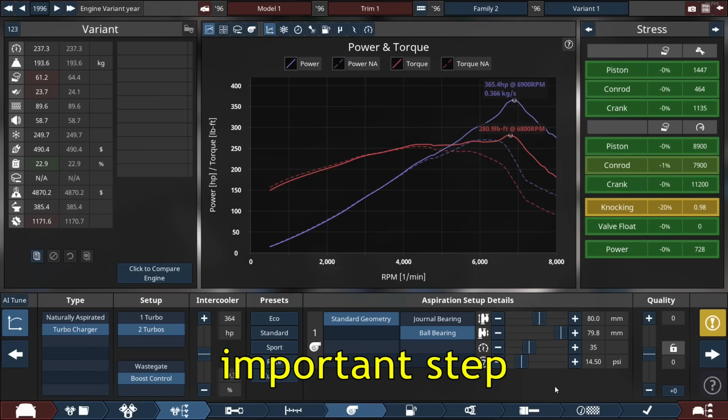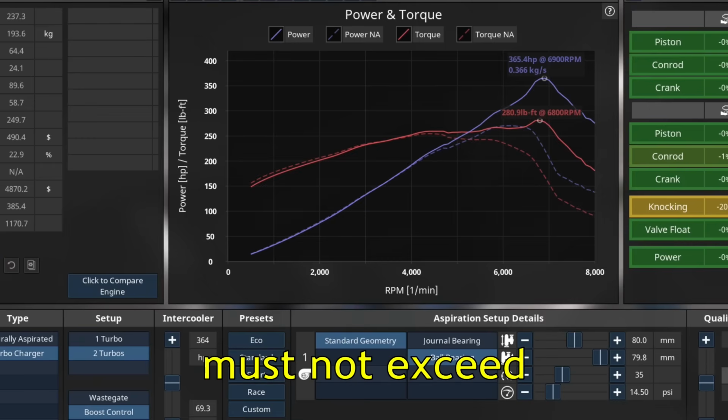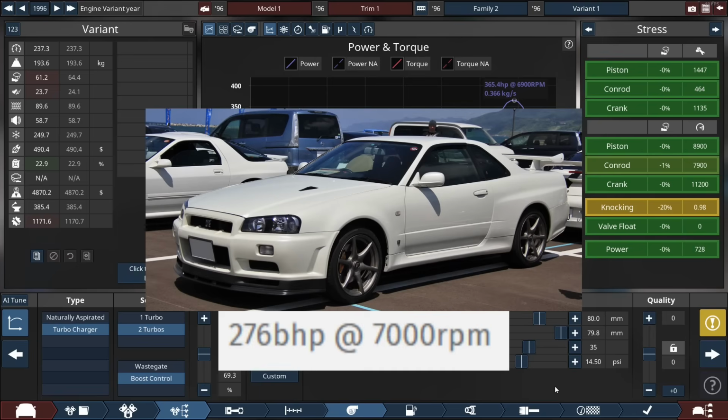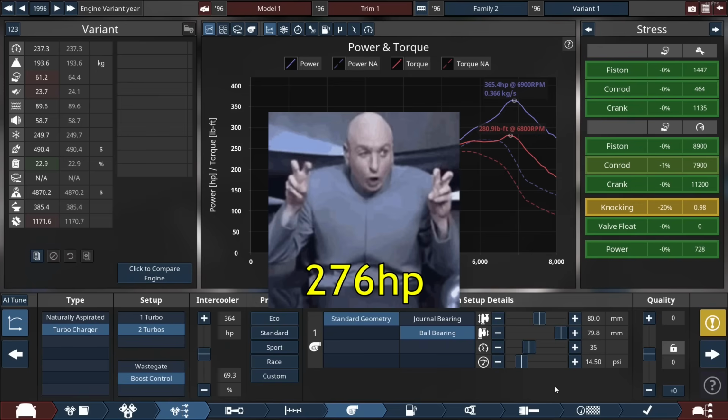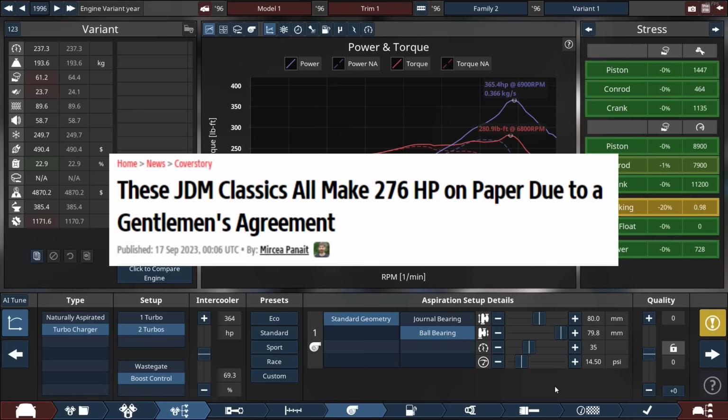Now the most important step when making said JDM engine is the horsepower number. You must not, I repeat, must not exceed 276 horsepower, because every Japanese sports car at this time made 276 horsepower. And why? Because of the gentleman's agreement.